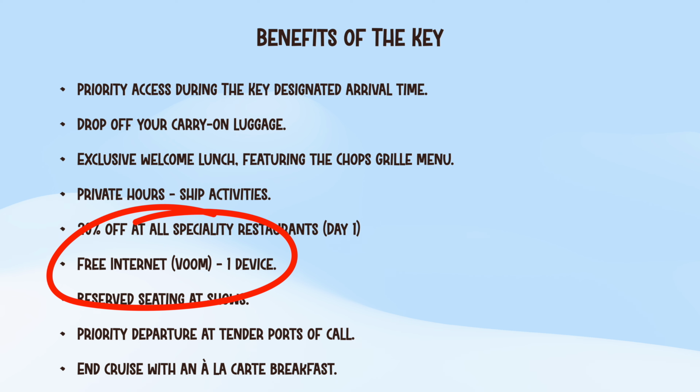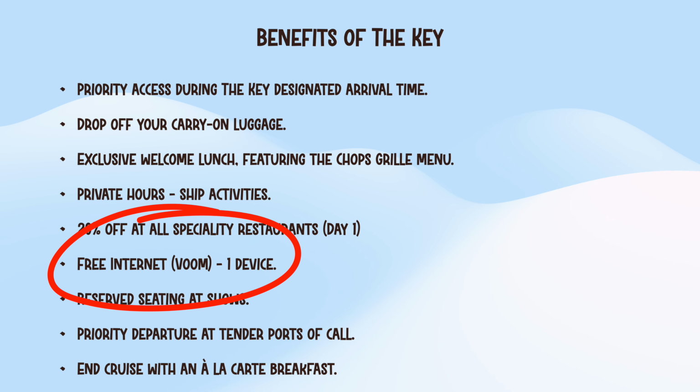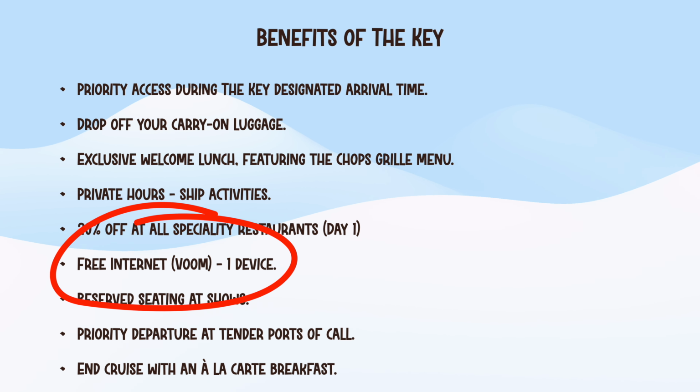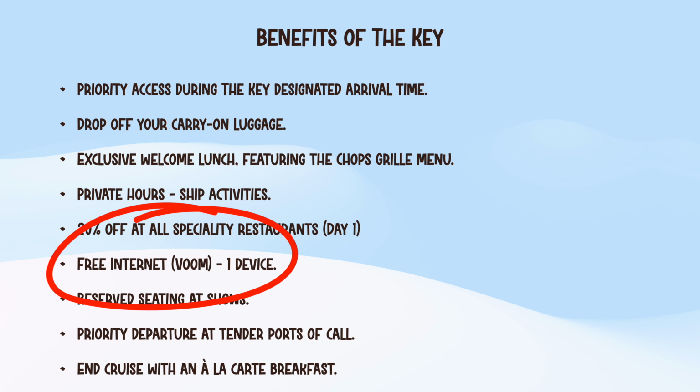Next one is free internet. With each key person, you get one free internet device. So for example, when Kat and I go on a cruise, we each get the internet. If I go on the cruise by myself, I get the internet. And it's for one device. What that means is you can only have one device logged in at a time per person that has this. So when I travel, I obviously have my phone and my computer. You can alternate back and forth. You just log out of one, log into the other one, and you're good to go. That is an outstanding benefit, and in a lot of cases, it comes pretty close to being a good portion of the cost for the key.